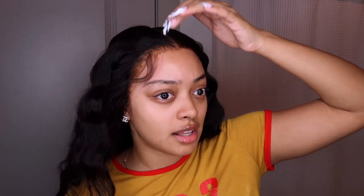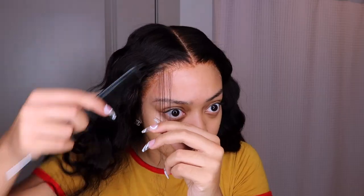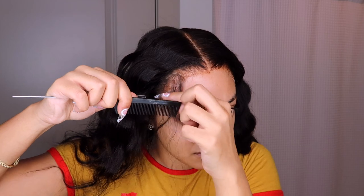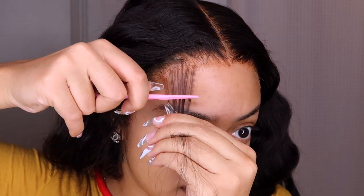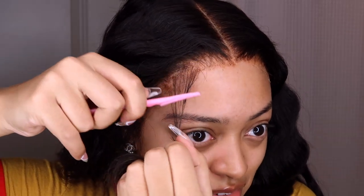I thought I didn't want to do baby hairs because I really like the no baby hair look, but I think I want to do some baby hairs. So I'm gonna pull them out where I had them, but I have to cut them too. Just a little, not like OD, you know? Razor. This is not sharp enough anymore. I should have just used scissors.